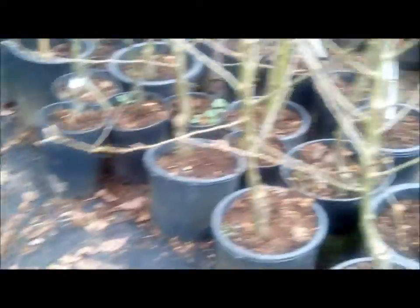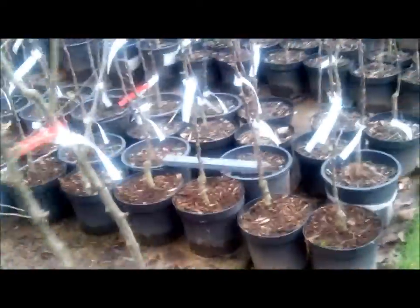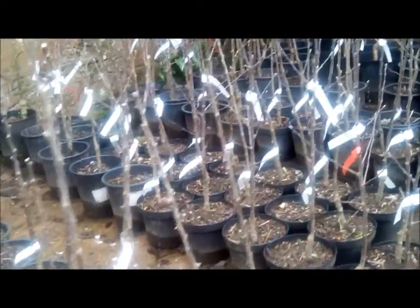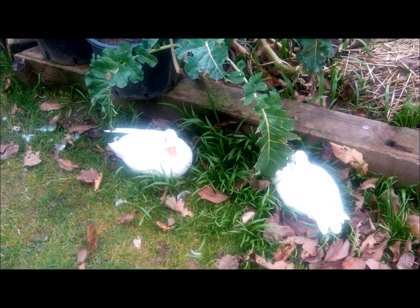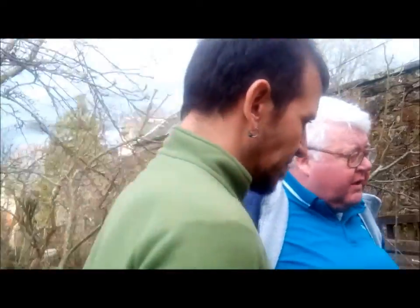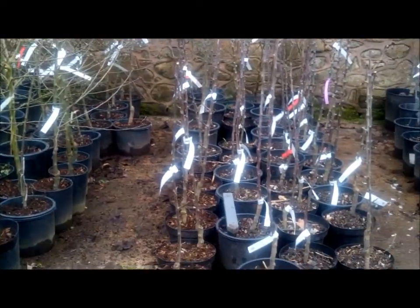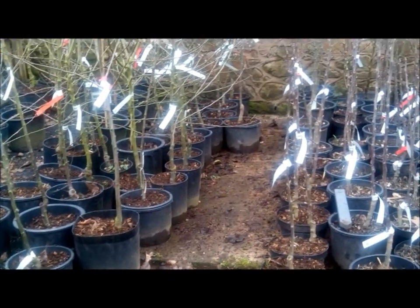And here you have your... So these are trees for sale. So we've got apples and pears, plums, cherries. So we produce our own fruit trees here. How long have these ones been grafted? Well, it depends. If you look like this, these are last year's. If you look like this, these are two to three years old.